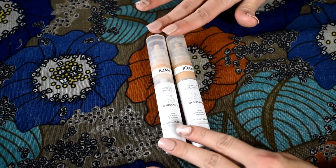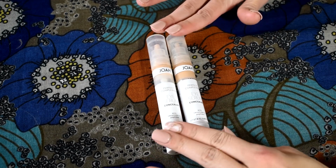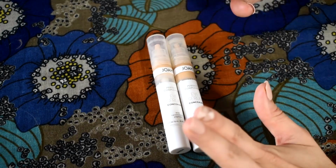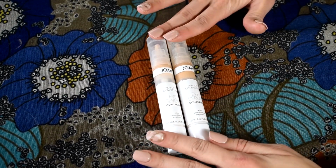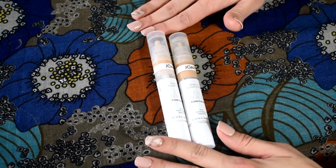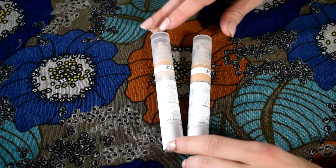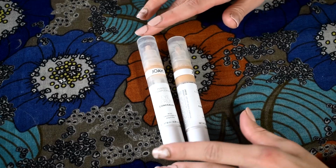Next up is another favorite formula, the Joah Perfect Complexion Eye Serum Concealer. Another hidden gem at the drugstore. This is a gorgeous ultra smoothing and blurring concealer that's not drying. Gives you light to medium coverage, stays in place all day, barely creases. It's really good. The only downside is the shade range. The shade range stinks.